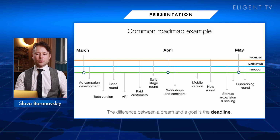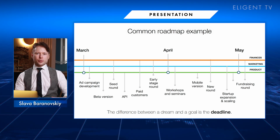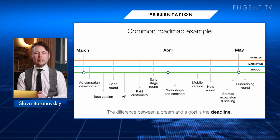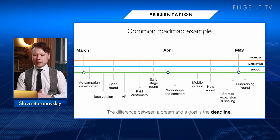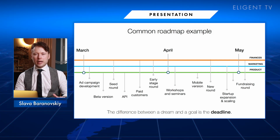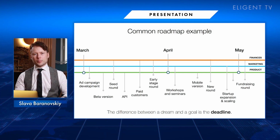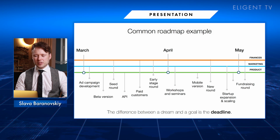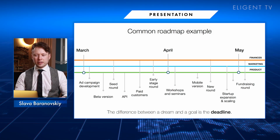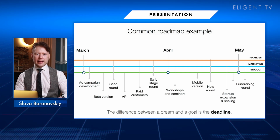This is just an example of a roadmap of your teamwork. It's very important to create a clear timeline of the milestones and goals you're planning to achieve together. And also it's very important to have a clear distribution of these tasks and milestones across the major directions of startup development, such as finances, marketing, product development, business development, making sure you have all these milestones very clear, and also who is responsible for that particular milestone delivery and execution.